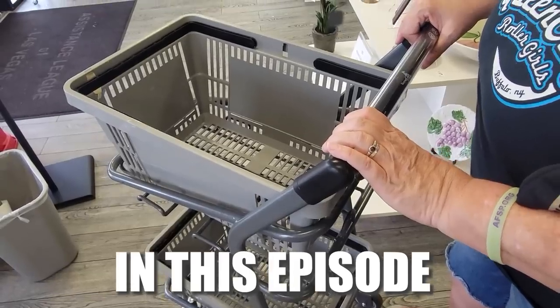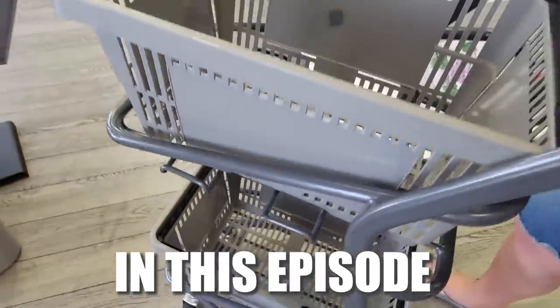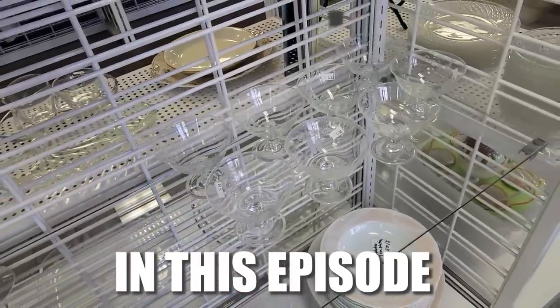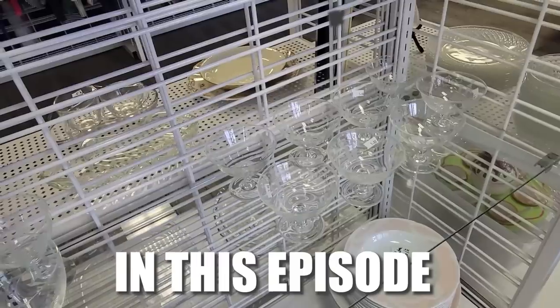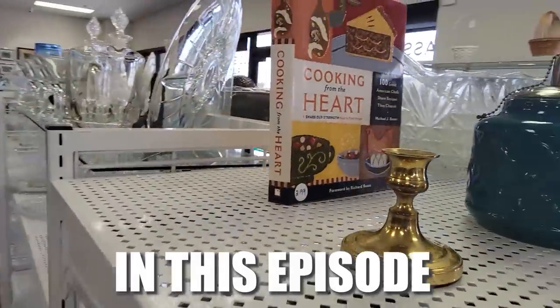Look at our cute little lucky cart. It's so cute. We've got hers and hers baskets. There are 8 of them. That might be good. I'm gonna look. Oh, there's more. Cooking from the heart.